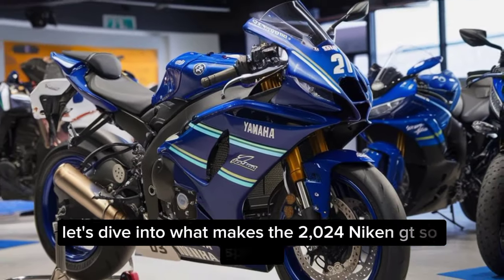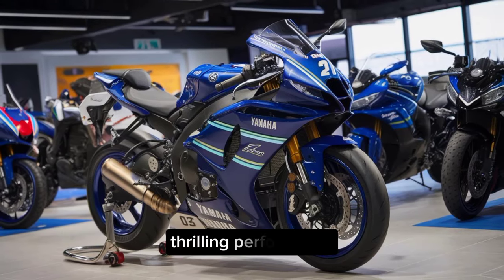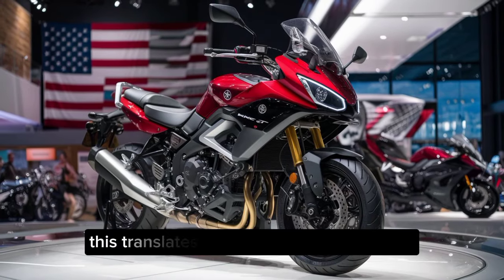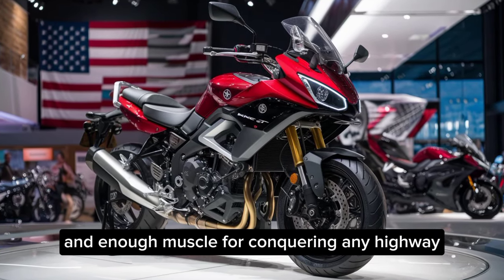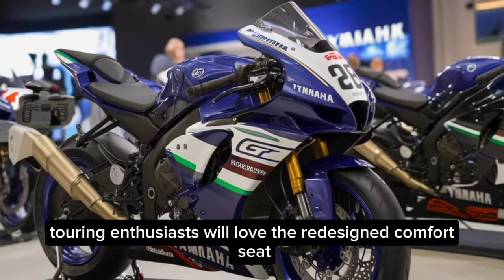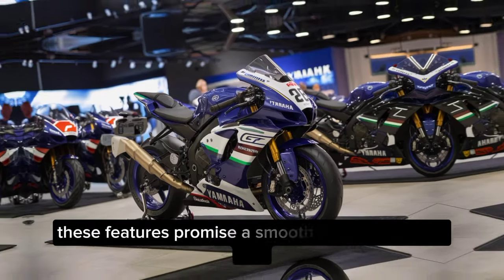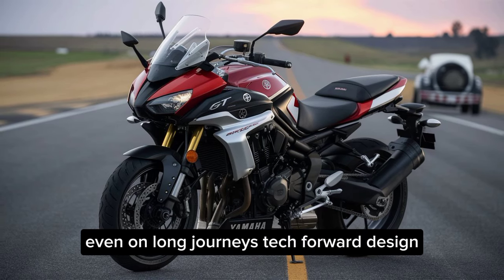Features and benefits. Let's dive into what makes the 2024 Niken GT so special. Thrilling performance. We're expecting a bump in power with a new 890cc CP3 engine. This translates to exhilarating acceleration and enough muscle for conquering any highway. Enhanced comfort. Touring enthusiasts will love the redesigned comfort seat, adjustable windscreen, and revised rear suspension. These features promise a smooth and fatigue-free ride, even on long journeys.